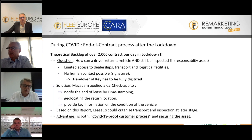Obviously, that created quite a stress in the beginning because nobody knew when those volumes would come up. And next to that, you had very limited access to dealerships. Transport and logistics were basically closed and didn't drive. And you would be confronted with very strict sanitation rules during the COVID period, where the normal handover of the car would be complicated.